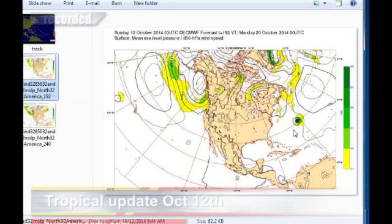But it looks like the Euro was pretty good on this system, by the way. The Euro predicted that Fay was going to come very close to Bermuda, and it actually did come right over Bermuda. And this time the Euro is showing whatever becomes Gonzalo is going to pass just east of Bermuda.